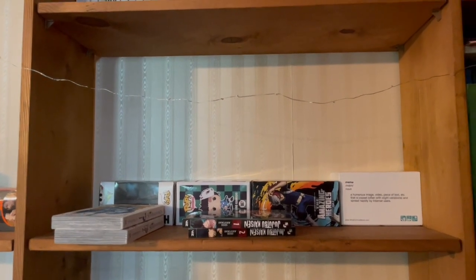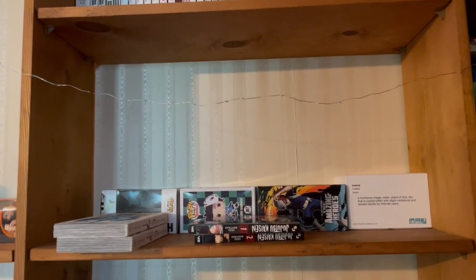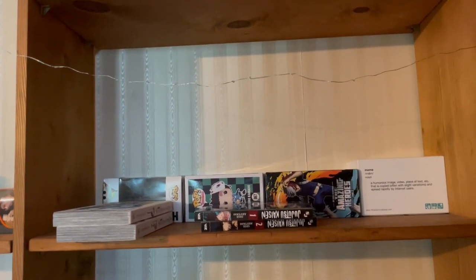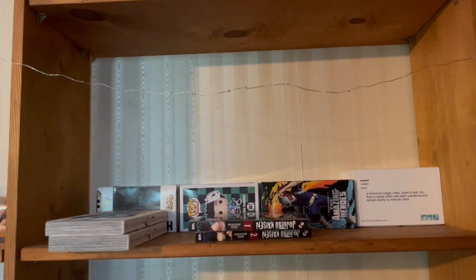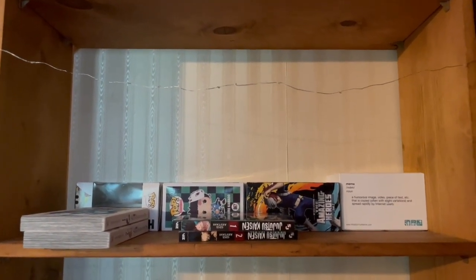Next, we have the big kahuna, so to speak. The middle shelf where I have the majority of my manga. I'm probably going to put the titles that I know I'm not going to buy more of back there.